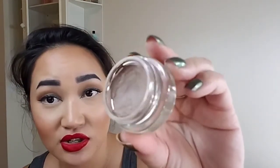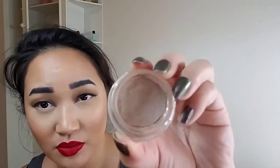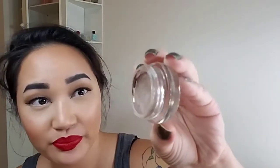It's pretty much a cream base formula, and it's starting to dry out. You can kind of tell it's moving away from the jar, and that's usually a sign that it's drying out. So I kind of want to get use out of this as well. Hit pan at least, and get my use out of this. So I'll go ahead and try to swatch this for you guys too.